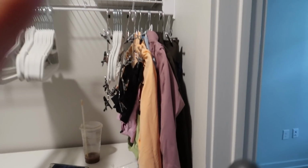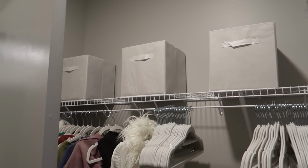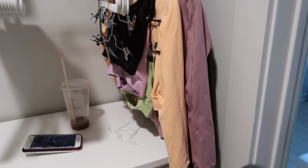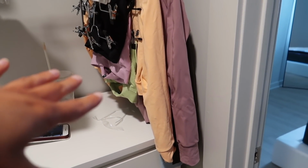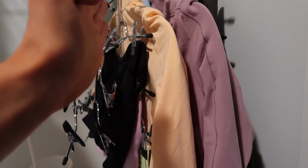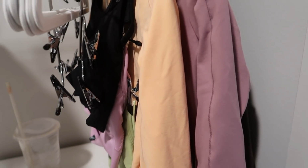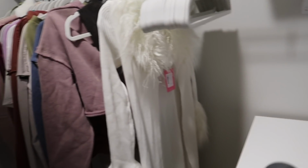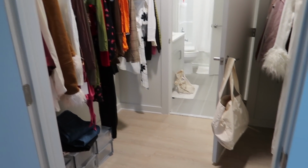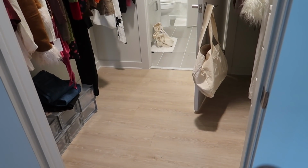Over here, yeah, I need to bring over, like I said, a lot of my gym stuff still at home. But I love these because I can put my shorts, sports bras, like 4 on 1. That way it saves a lot of room. That is the update. It looks so much better. I already feel a little bit less stressed.